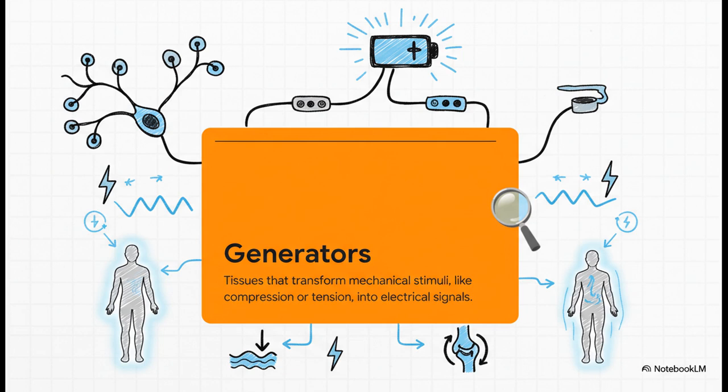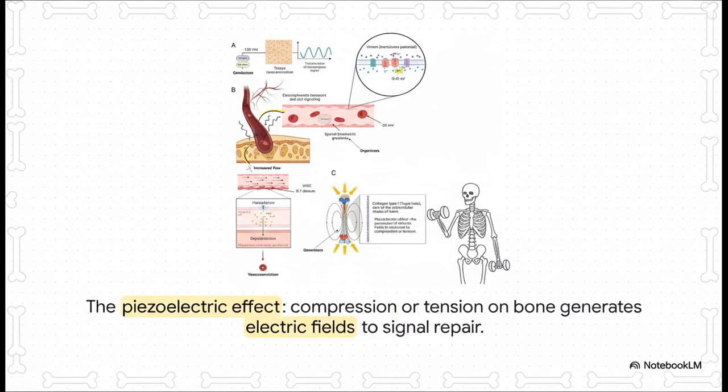Our body is just packed with tissues that can create their own electricity from simple things like pressure or movement. The best example of this by far is in our bones. It's something called the piezoelectric effect. So anytime you put stress on a bone, by running or jumping or lifting weights, the collagen inside it actually generates a tiny electrical field.